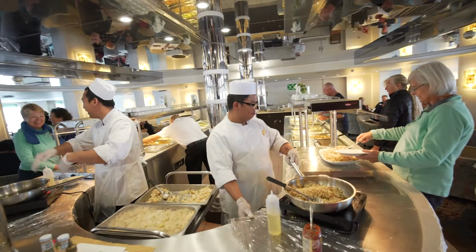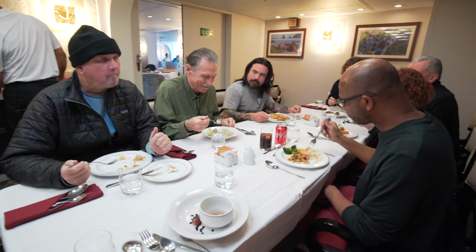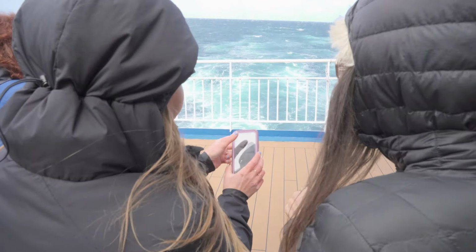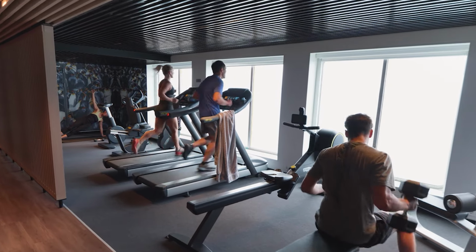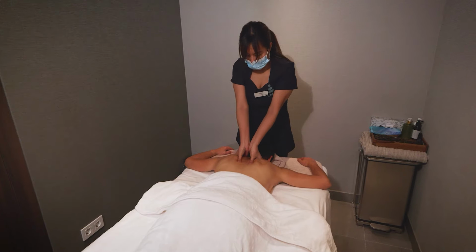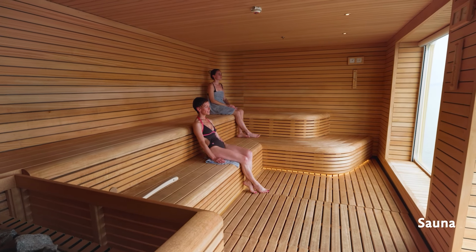Also, all of your dining is included. There's the entire expedition team on board, which will be giving lectures on their areas of expertise, as well as the ability to participate in the citizen science programs on board. A lot of the ships have different facilities, so you'll also be able to take advantage of the gym, perhaps any massage classes, and any other kind of special activities that are available to you.